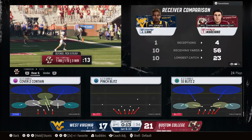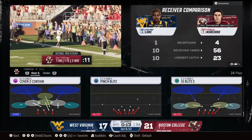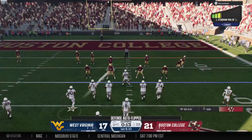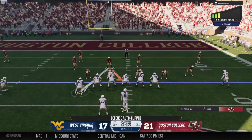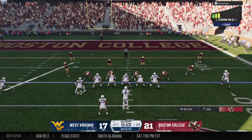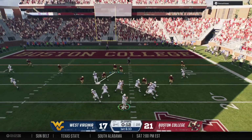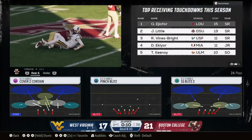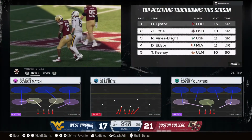Well, this offense has come out slinging the pill. They are throwing it. They are trying to be aggressive. We're only in the 2nd quarter, guys. Already, this guy has over 200 yards passing. Time dwindling away as they try to put points on the board right before the half. Under fire. That one will be incomplete, and we are down to 10 seconds to go.